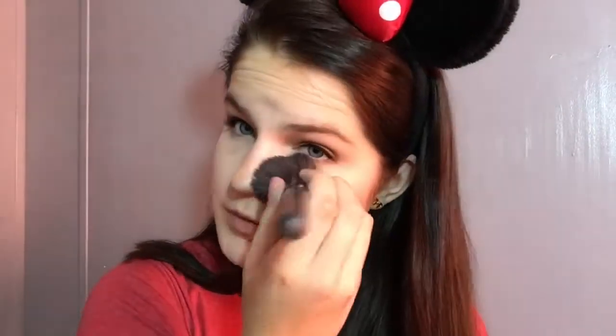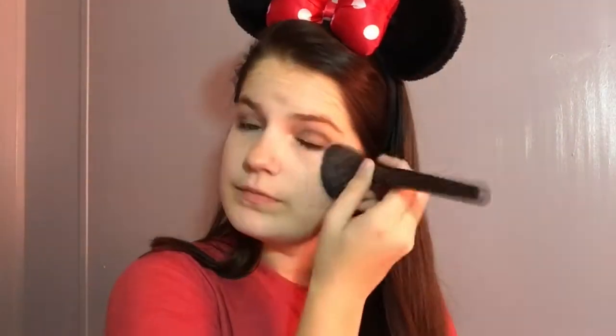And I'm just gonna take a big fluffy brush and just swirl it in the powder, tap off the excess, and set that concealer I just applied. And I like to concentrate it, especially on the under eye concealer, because I want that to stay put the most. And around the rest of my face and my neck, I just kind of swirl the powder in a circle, just keeping it very light.